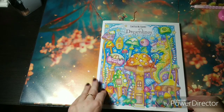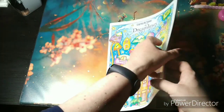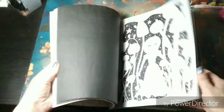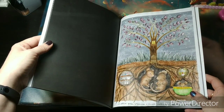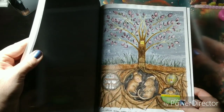Then we have Dreamlings by Edwina McNamee. I've won this book in a contest by Color and Chats and Cats with Michelle, and I don't know why. I think the artwork is really cute. Oh, I did one in here. Oh, I'm sorry, but it's ugly. I totally forgot about this one.